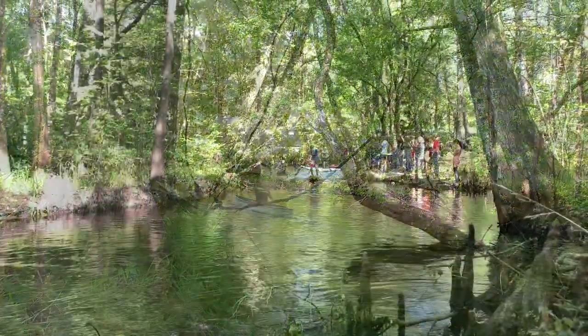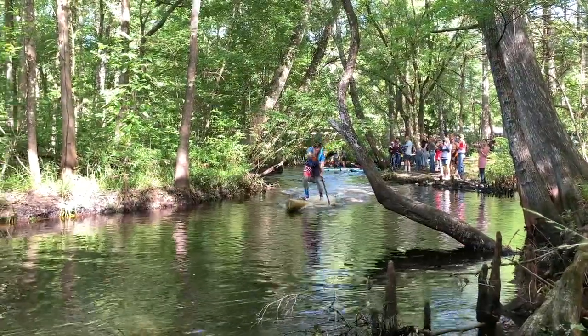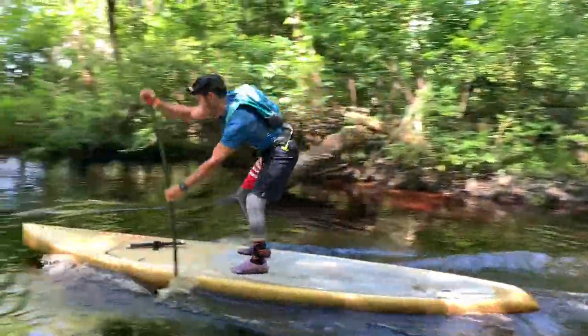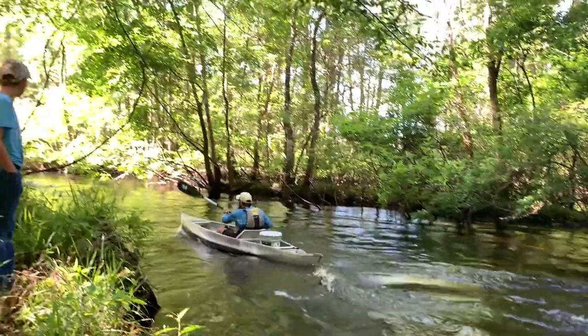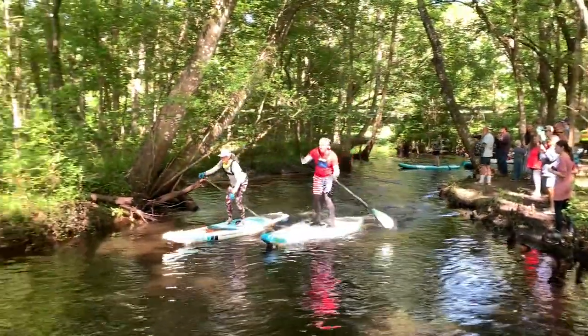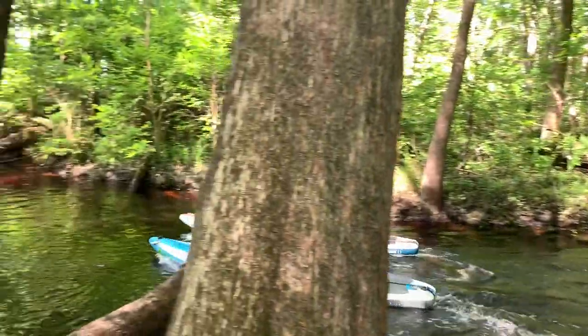We have 11 different classes of boats for folks to enter in the race, and so that way everybody has a chance to compete and win in their division. This year we actually added a paddleboard class because there was quite a bit of interest. We'd tried it out a few years back and it really didn't do anything, but there were 7 or 8 paddleboards that got in the paddleboard class this year.